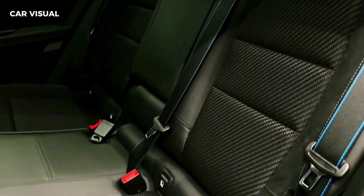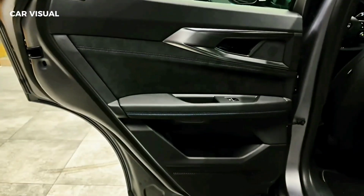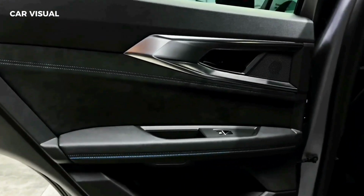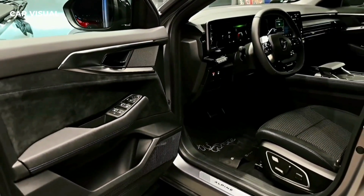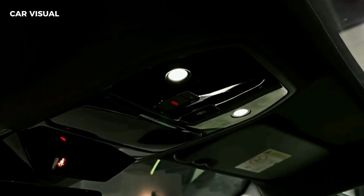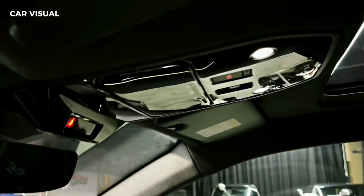for short distances. The 4-speed gearbox is simple and reliable, and the optional 4-wheel steering improves maneuverability and stability. The Austral has a sleek and modern design with LED lights, a large grille, and a distinctive rear spoiler.